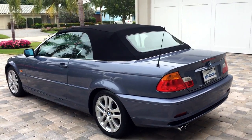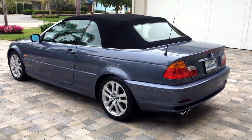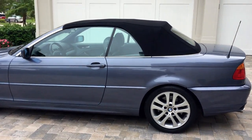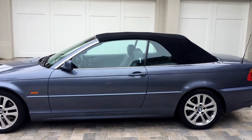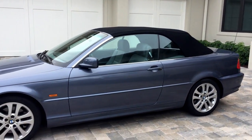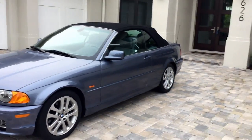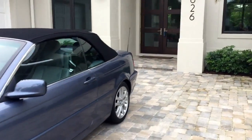These E46s, BMW really hit it out of the park. And that's why they're still so widely sought after and enjoyed today. You can see everything is very nice and proper on this one. Paint is terrific, original, lovely, garage kept, just 48,000 miles. What I'm gonna do is run the soft top down so you can get a look at the car that way.